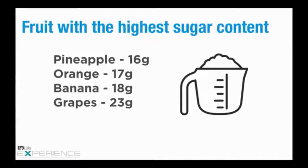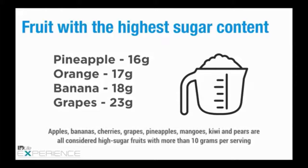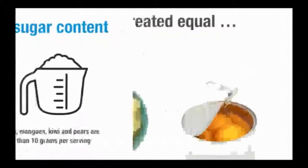But do realize that they are on the high sugar content or the high fructose content side, and then of course grapes as well. Some of the other things that you might want to be aware of that have more than 10 grams per serving are apples, bananas, cherries, grapes, pineapples, mangoes, kiwi, and pears. Those are all considered high sugar fruits because of the more than 10 grams per serving. So if you're trying to start to eat your fruit and want to look for some, by all means just realize that if you're eating these fruits, eat them in moderation because they do have a higher sugar content. And remember, the whole idea here is any excess sugar the liver is going to convert over to triglycerides, and that's going to be stored in your fat cells. So just know that going in.